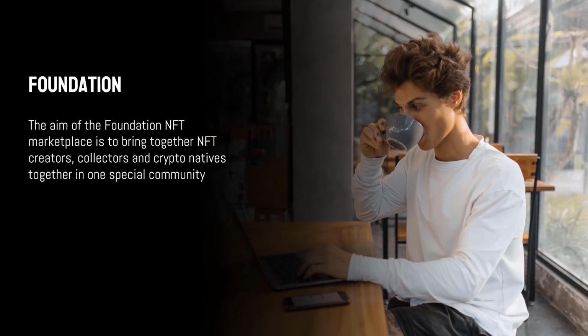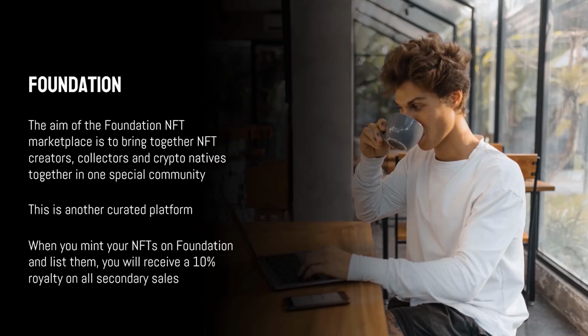Foundation. The aim of the Foundation NFT Marketplace is to bring together NFT creators, collectors, and crypto natives together in one special community. Foundation wants to move the culture of NFTs forward and claims that this is the new creative economy. This marketplace only has a focus for digital art. This is another curated platform. All members have to create profiles which are verified by the management of the Foundation platform. It is one of the fastest growing NFT marketplaces, and its monetary turnover is increasing all of the time. When you mint your NFTs on Foundation and list them, you will receive a 10% royalty on all secondary sales. Quite a few NFT investors use the Foundation platform to find new opportunities. They purchase NFTs and then sell them for a higher price.